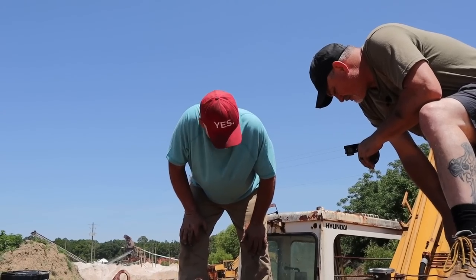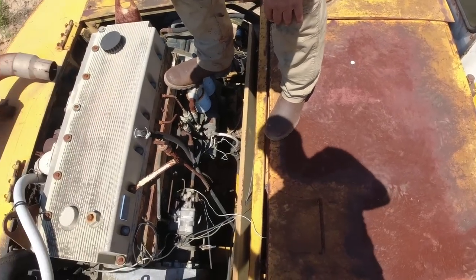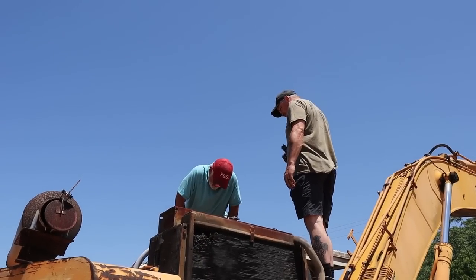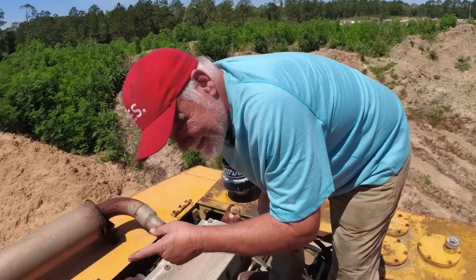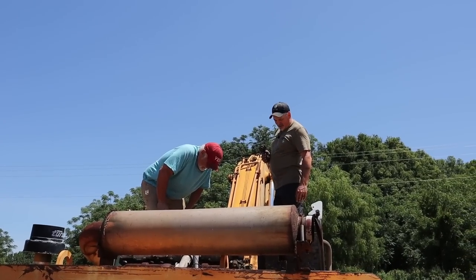What's this right here under here? This access to the swing motors and stuff? Probably. Yeah, cool. It looks heavy and I just really didn't want to pick it up. That's okay. I know where you were going with it. All right. Okay, water's checked. Oil's checked. Don't need to change the air or check the air filter in it.